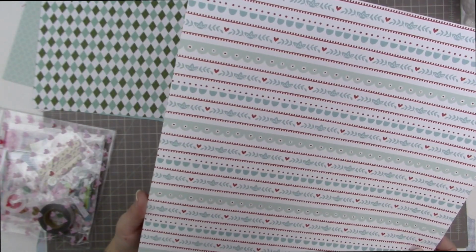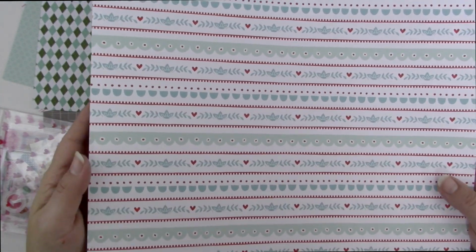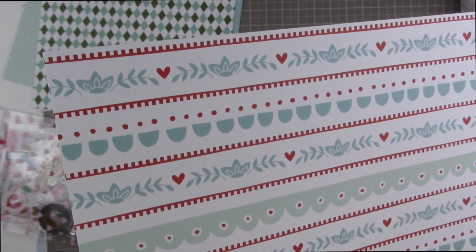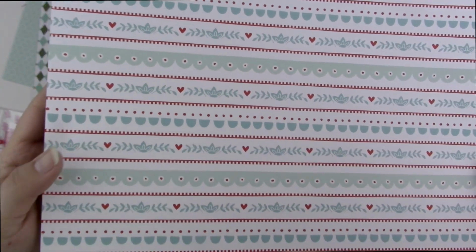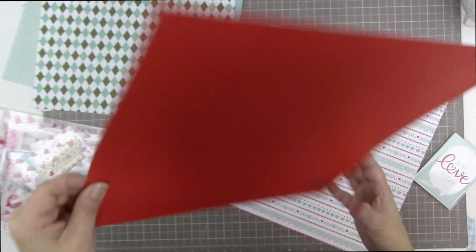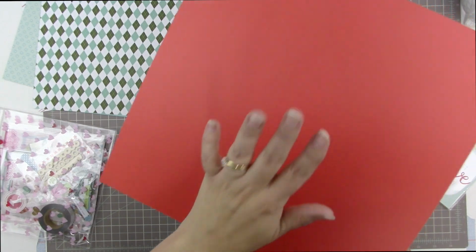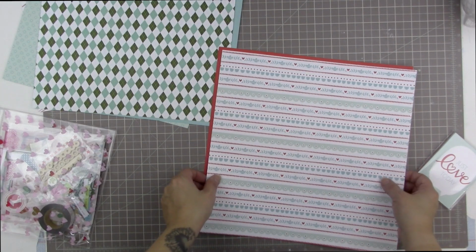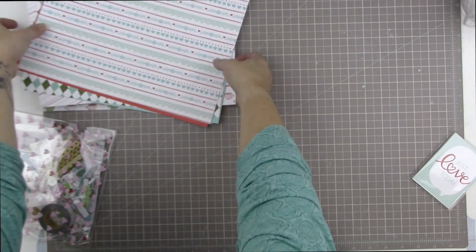Then we have, oh, I love this. This blue and red and white striped paper with all these strips on it. It's not really stripes, it's more of strips. I love these patterns. I'm going to challenge myself to make a non-holiday page with these. Oh, look at this. And then this beautiful piece of cardstock or solid paper that is red on one side and then green on the other side. I love this color of red. Oh, I love this. And these would make really beautiful papers for making cards with as well.